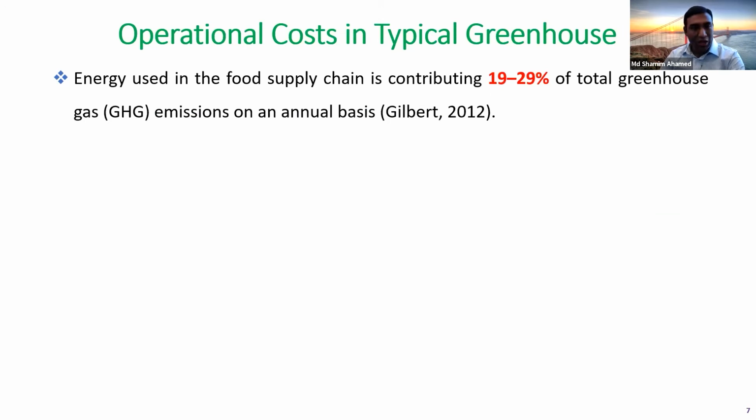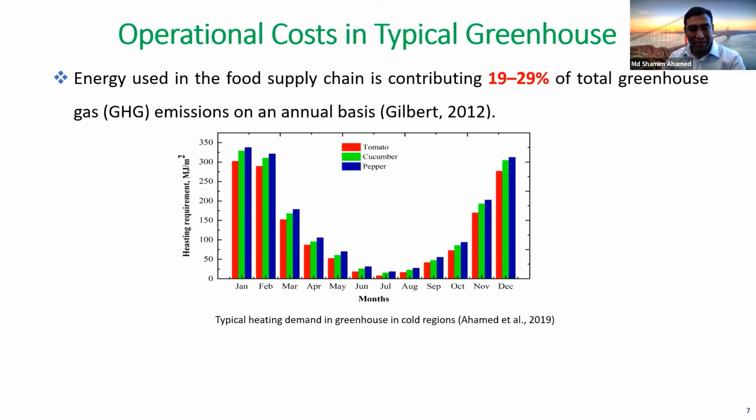So now let's talk about the energy problem for these indoor growing facilities. It is a very well-known statistic that the food supply chain is one of the major contributors to greenhouse gas emissions, up to 30% of the total emissions. This is one of my research studies showing how much the energy could be contributing.